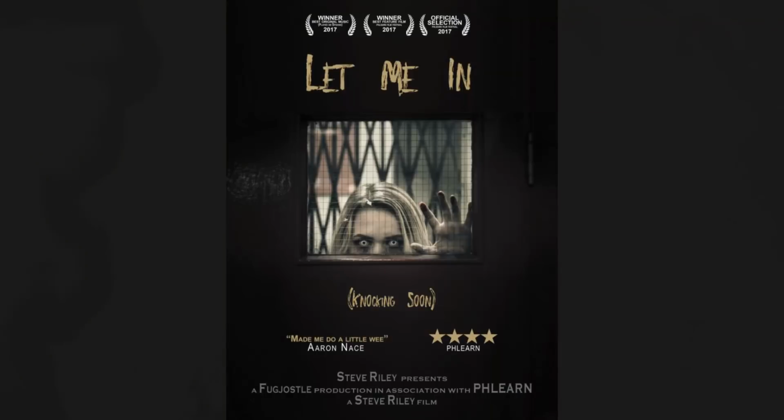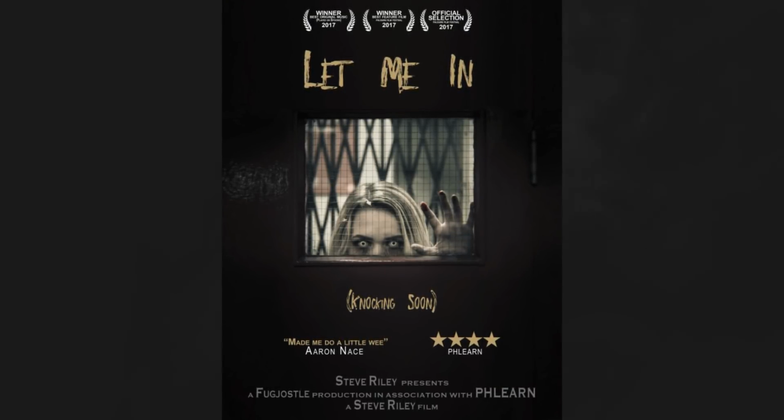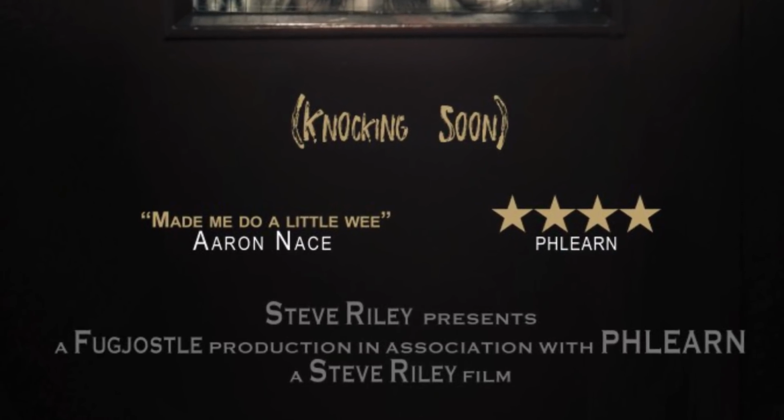Next, we have Steve Riley with Let Me In, and we really like the simplicity of this poster. It's so great how you have a photograph, but it's contained within a frame, and then that frame defines a certain area in the overall poster, and the type treatment around that frame is really top notch. And when I looked at this, to be honest, it made me do a little wee.